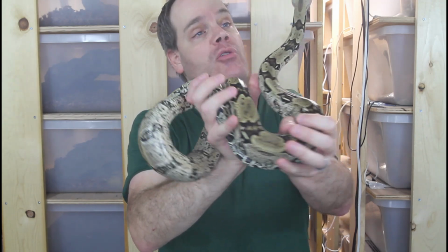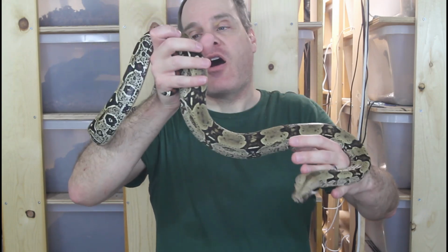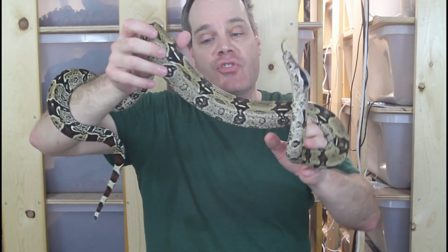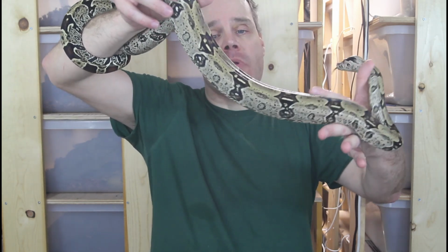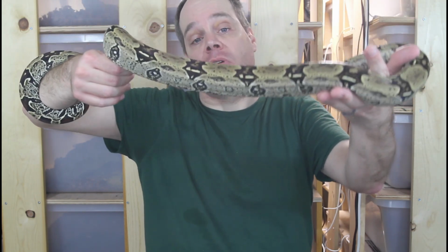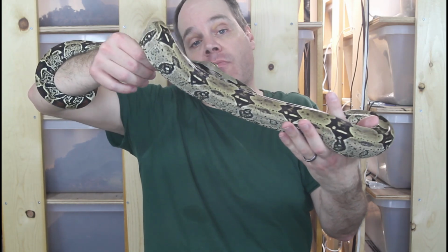She's also mellowed out a lot because this female was really hissy and used to strike at me a lot when I first got her, but now that she's approaching adulthood, she's quite a bit calmer. And so I would say that maybe this girl will be ready to breed next year, or it might not be till the following year. But quite a contrast in size between the Peruvian and the northern Brazilian red tails of the same age.